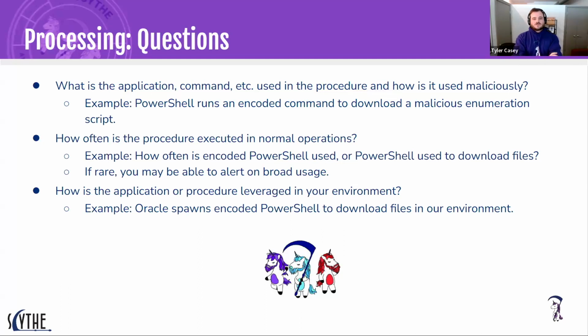So there's some questions there. If PowerShell is commonly used in your environment, you could use some of these questions to help you tune out the benign events and focus more on the malicious activity. So is it common in your environment for PowerShell to run? Probably. Is it common for PowerShell to run encoded commands? Maybe not. If it's not, it could be something to alert on. Is it common for, let's say, Oracle to spawn PowerShell or for PowerShell to download files? Probably not. So you could alert on that.